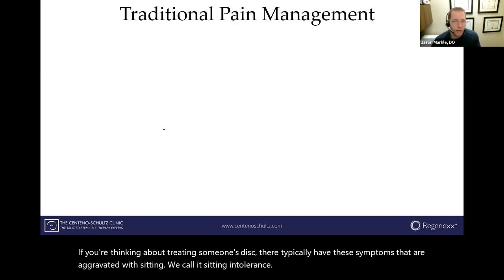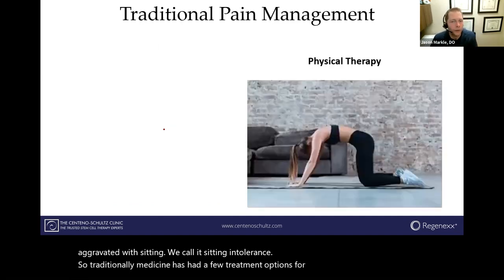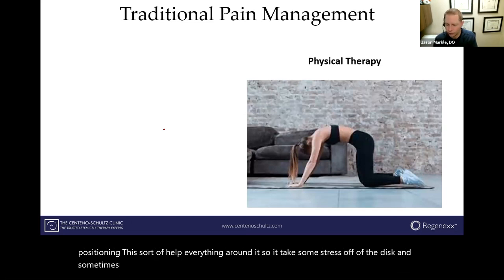Traditionally, medicine has had a few treatment options for this. One would be physical therapy: working on strengthening the muscles around it and better body positioning to help everything around it, so it takes some stress off of the disc. And sometimes that's all patients need to do.